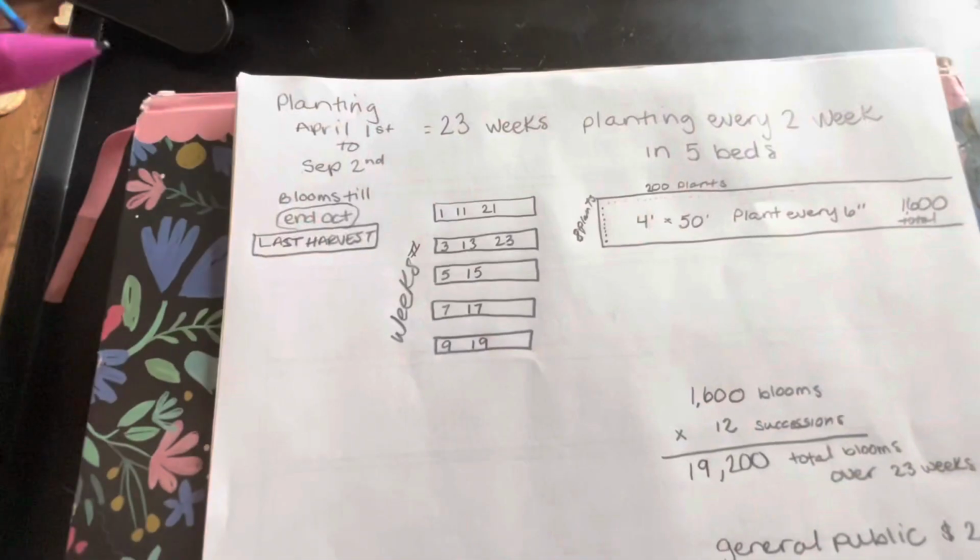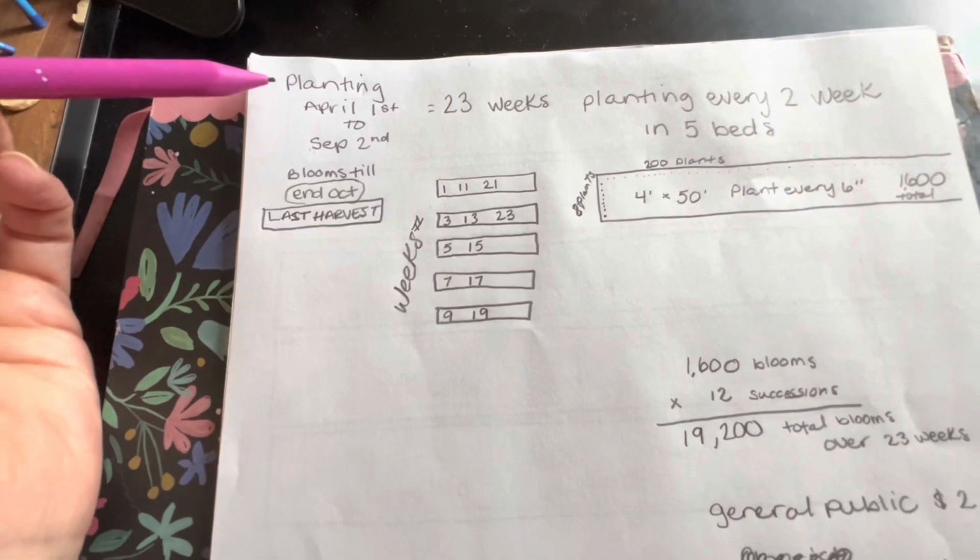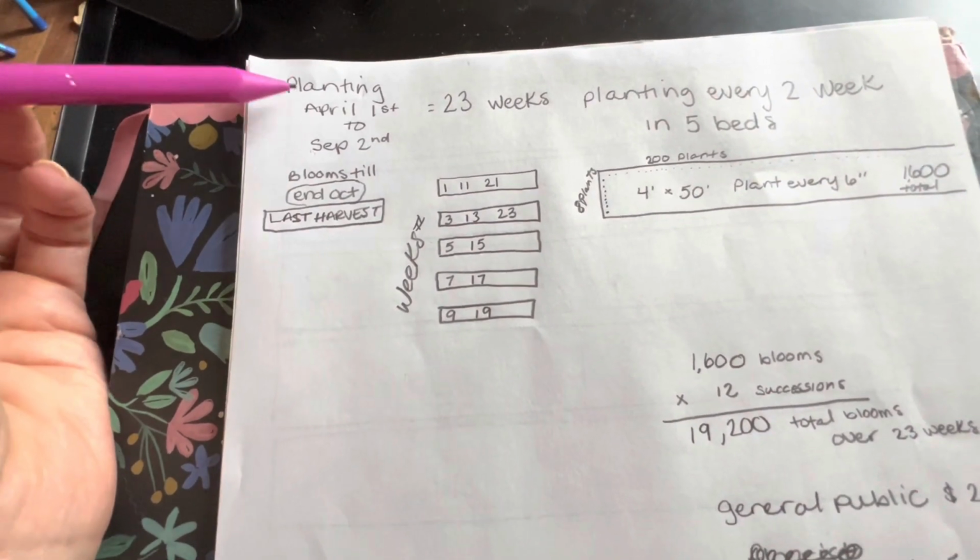Let's talk about succession planting sunflowers and the cost of the seeds versus revenue and sales. I'm going to go into how many beds we're planting, how big the beds are, how many seeds per bed, the weeks that we're going to plant, how many weeks total when we start to get blooms, and then when our last harvest is. This is how we figure how many successions we're going to have.